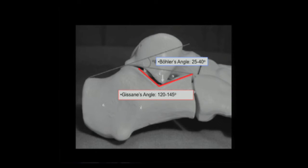And what this gives you an appreciation for is the three-dimensional orientation of the anterior, middle, and posterior facets to one another. And that's essential in managing calcaneus fractures and putting these fractures back together because the subtalar joint is an integral part of the biomechanics of the foot and ankle and gait, with inversion and eversion being important for locking and unlocking the subtalar joint, locking and unlocking the midfoot.